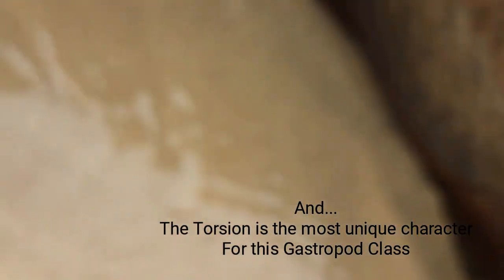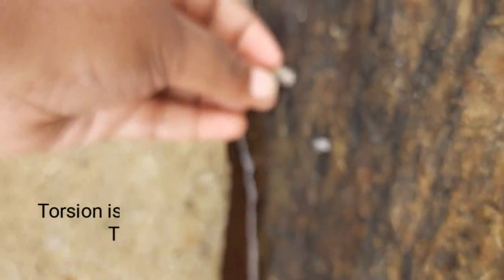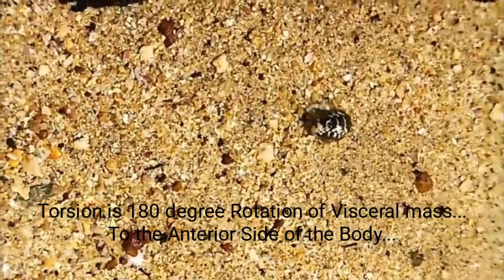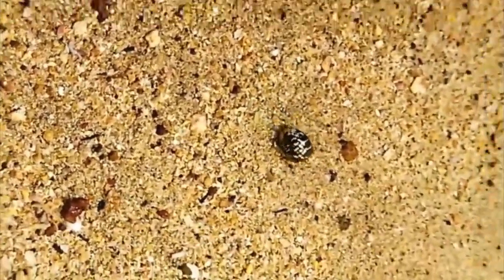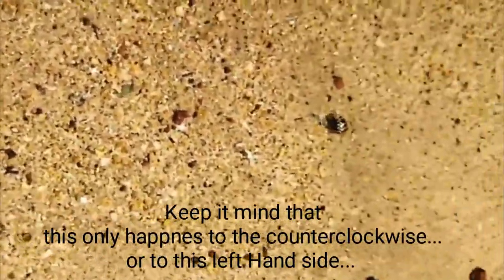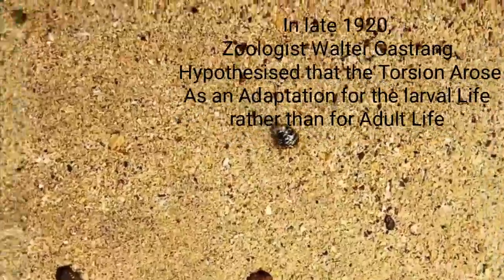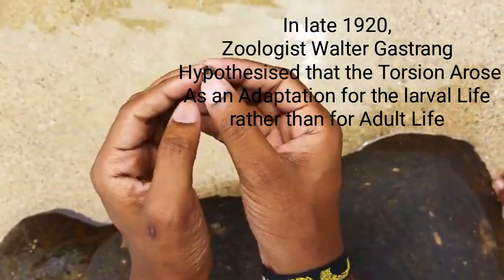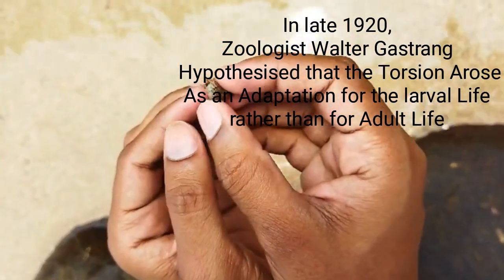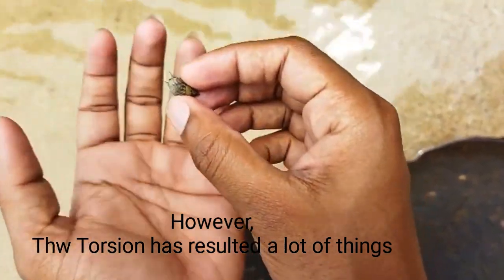And torsion is the most unique character of this gastropod class. Torsion means a 180-degree rotation of the visceral mass to the anterior side of the body. Keep in mind that this only happens counterclockwise, to the left-hand side. In the late 1920s, zoologist Walter Garstang hypothesized that torsion arose as an adaptation for larval life rather than for adult life. However, the torsion has resulted in a lot of things.